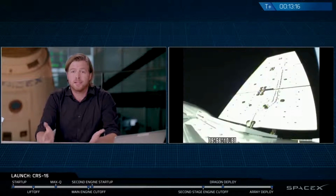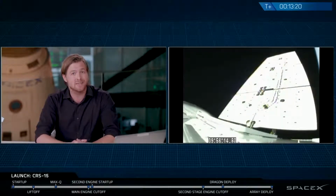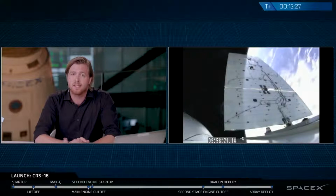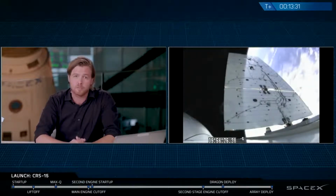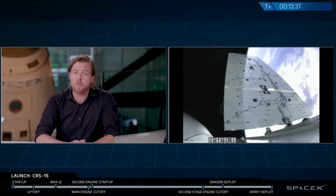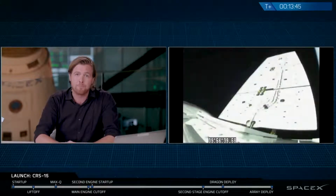So at this point, Dragon is coasting on its way to the International Space Station. Its mission isn't over yet. It's going to be spending the next couple days, 3 days again, approaching the International Space Station, arriving on Monday, July 2nd, in the early hours of the morning Pacific time. It's going to spend about 1 month at the space station, and the arrival of Dragon to the space station and the grapple, where Canadarm actually reaches out to grab it, will be streamed live on NASA TV starting at about 5:30 a.m. Eastern time.